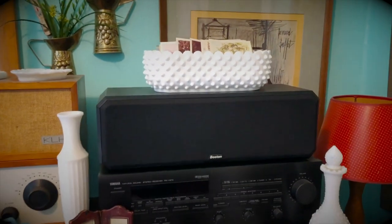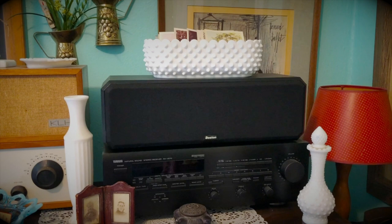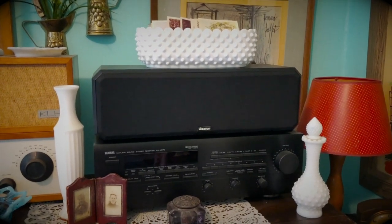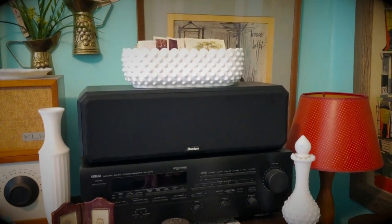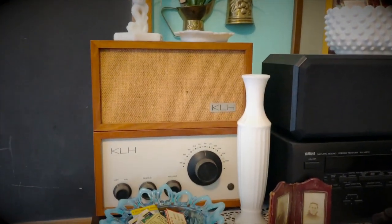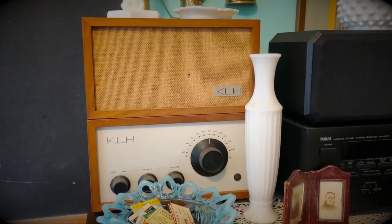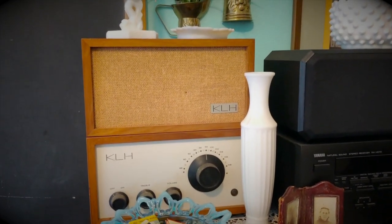Now this stereo system here, I would not normally have this in here, but it is just being stored in here. It is from the early 90s and it has amazing sound. This radio, this is a wonderful tube radio. It is from the 1940s. It does work and I do use it quite often.